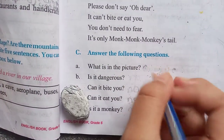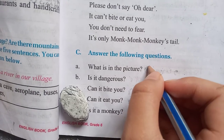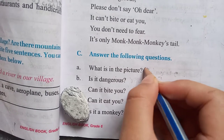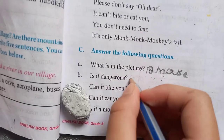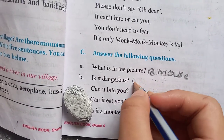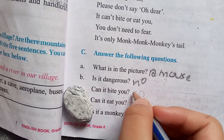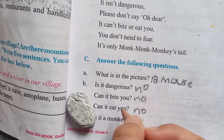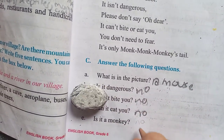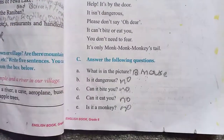What is over there? Answer the following questions. What is a monkey tail? What is in the picture? A mouse. Is it dangerous? No. Can it bite or eat you? No. Can it eat you? No. Is it a monkey? No. Okay, so we can move forward.